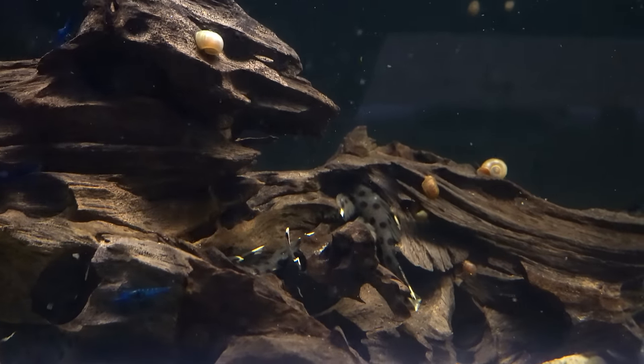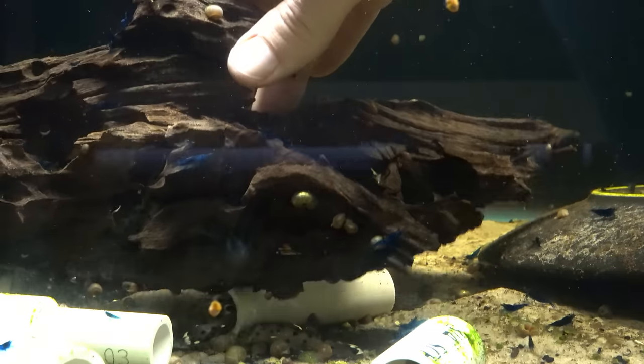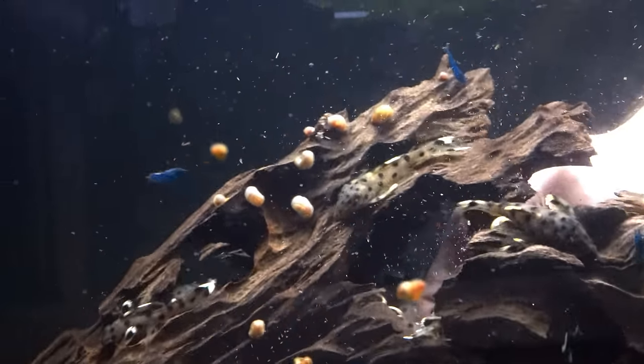Let me flip this over. And there's blue dream shrimp in here, too. Again, shrimp and plecos, man. Match made in heaven. But check those out. Such a beautiful pleco.